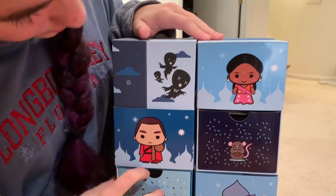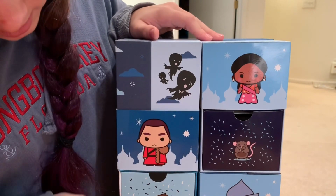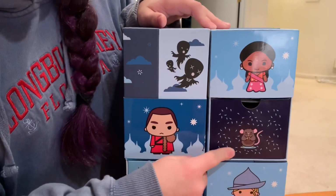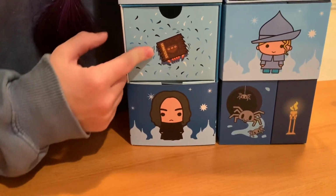All right, so what do we got? We got Parvati. So I feel like there's gonna be a lot of Death Eaters. Hold on, I'm up on top. Oh. Who is that? His name's Pettigrew. Yeah. And... Crumb. Monster Book of Monsters. Fleur.